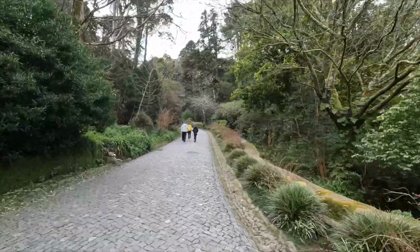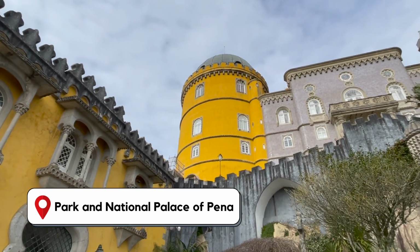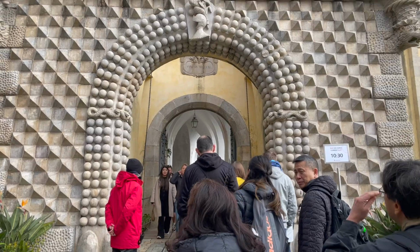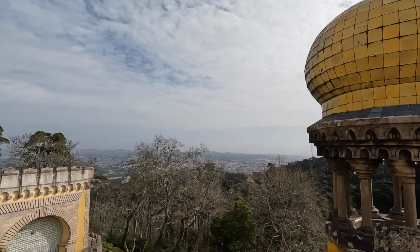Because it's so popular and you have to reserve a time slot with tickets, the first place we visited in Sintra was the Pena Palace. It's the most visited palace in Portugal, and its magnificent colors really pop out and make it a unique place to visit.